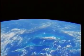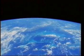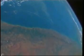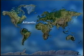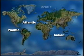If you looked at the Earth from space, you would see that much of the Earth's surface is covered with water. In fact, water makes up 70% of the Earth's surface. Most of the water on the Earth is salt water, found in the world's ocean system. Even though the world's oceans are really all connected, they are generally considered to be 4 distinct oceans: the Atlantic, the Pacific, the Indian, and the Arctic.